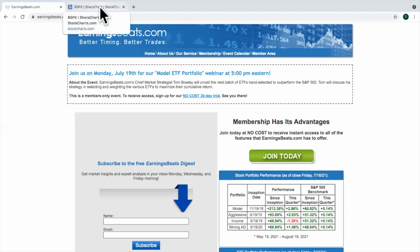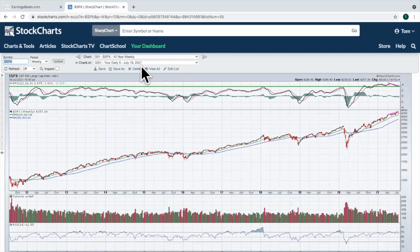All right, let's talk a little bit about the market. So the first thing I wanted to do is just point out, and this certainly provides no guarantee whatsoever, but I do want to point out on the S&P 500 that as we've been rising here on this 10-year weekly chart, you can see the move to the upside has been pretty steady, but the weekly PPO has begun to roll over, and you can see it is at a level that we haven't seen in the past decade.